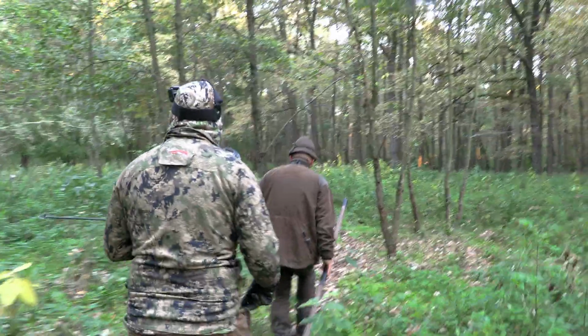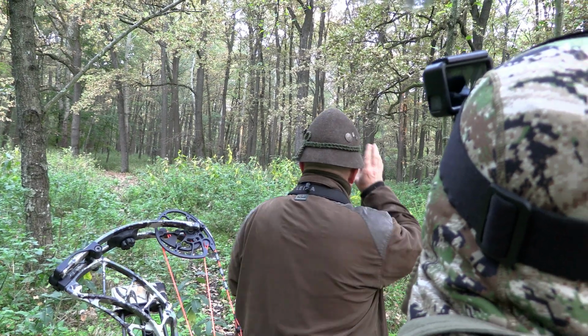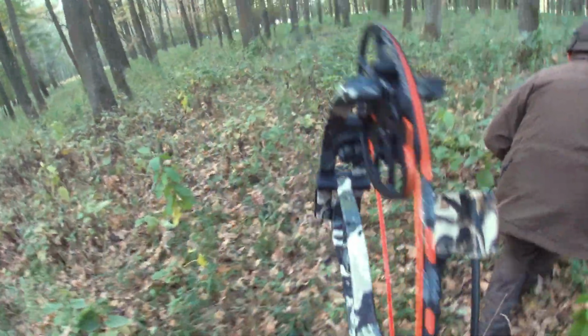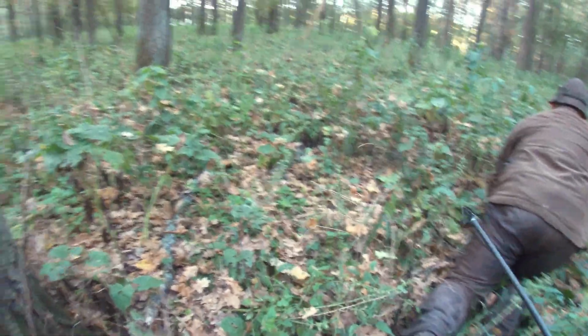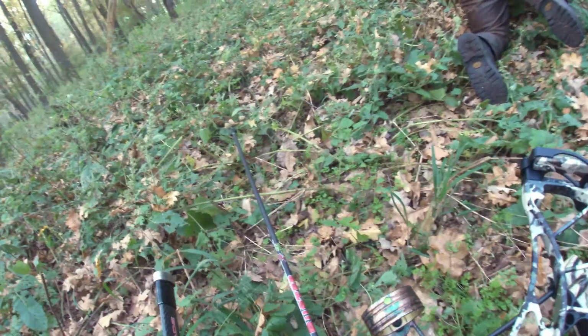But with so much activity and excitement in the air, it didn't take us long to get on another one. This time, however, we are on our hands and knees creeping across the forest floor, potentially towards my first ever buck.